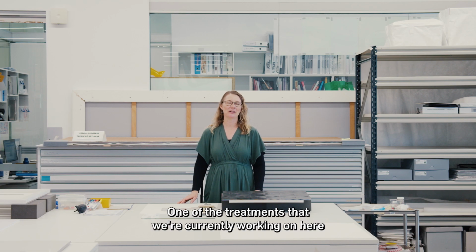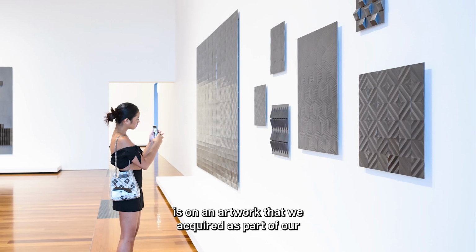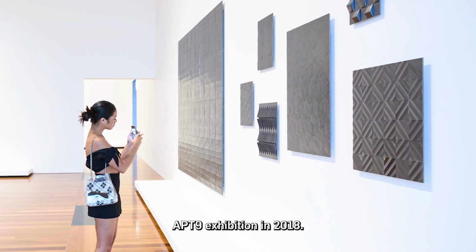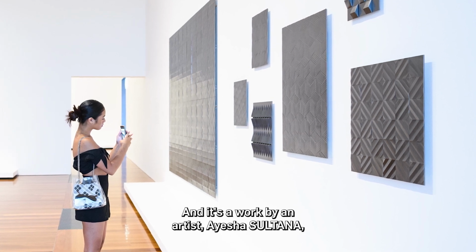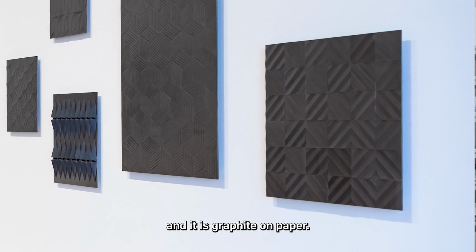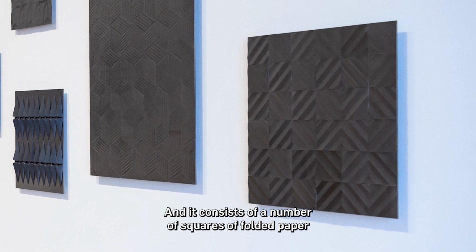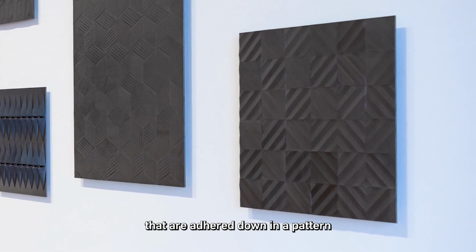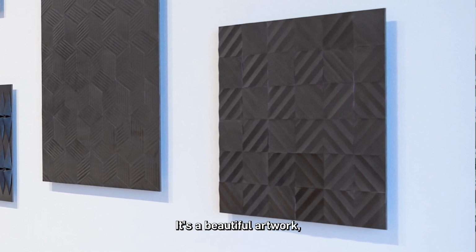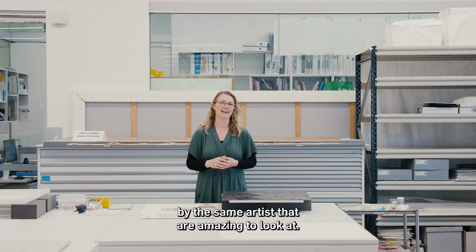One of the treatments that we're currently working on here in our GOMA Conservation studio is on an artwork that we acquired as part of our APT9 exhibition in 2018. It's a work by an artist, Aisha Sultana, and it's graphite on paper, and it consists of a number of squares of folded paper that are adhered down in a pattern to a piece of dye bond. It's a beautiful artwork, and there's a series of works similar to this by the same artist that are amazing to look at.